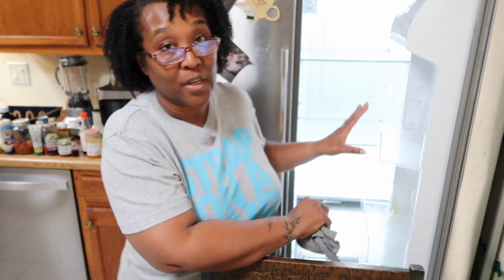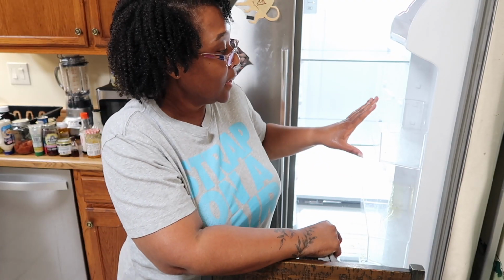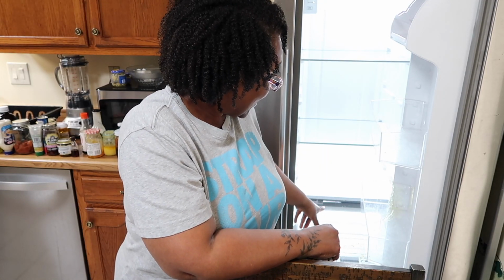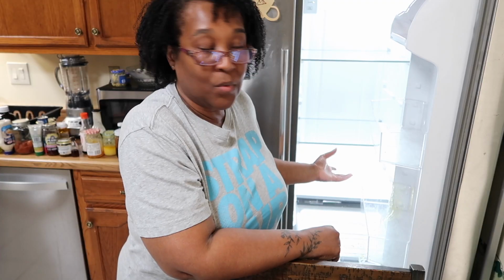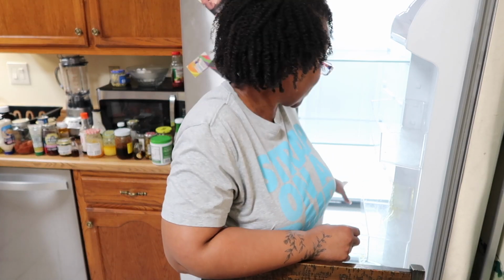Okay, you guys, cleaning out this refrigerator is very hard work. And the only reason why it's so hard is because my refrigerator is pushed up against this wall here, and this door can't go no farther than what it is. So this drawer right here, I had to move it in order to clean behind it and clean down, which you guys can't really see that because I'm in the way.